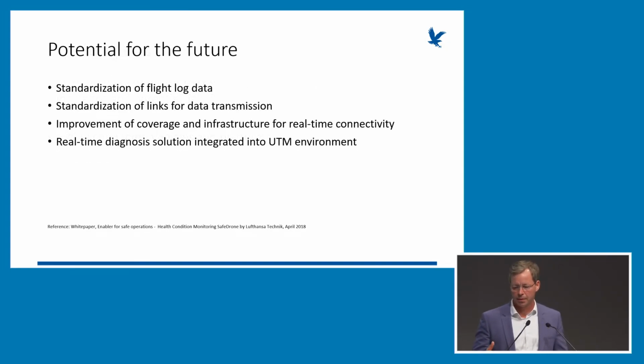Potentials for the future, and I'm citing here a white paper from Lufthansa Technik that looked into health condition monitoring quite some time ago, looking of course only into drones, but some of those data can be taken over. Standardization of flight log data, that is very important. We have of course the same components, but the way we measure them and get the parameters right, that is very important. And I'm just calling out, if some of you are producing eVTOL, try to collaborate and standardize flight log data, because that is the basis of everything.